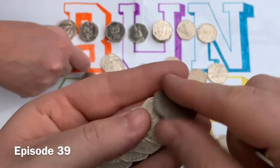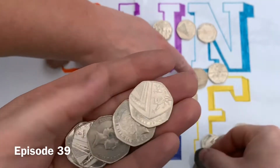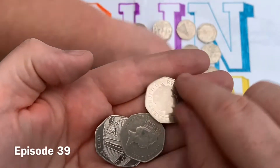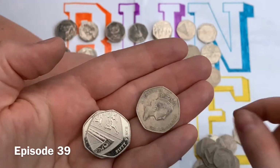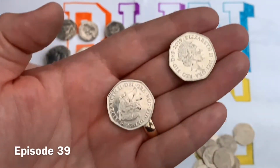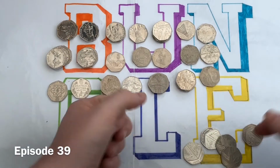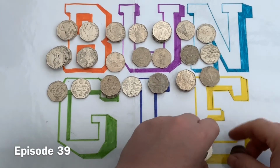I think we'll save them for the 10p hunts, because there's a lot less to talk about on the 10p hunt. So the rest of this bag is going to be a bust, I think. Two shiny shields, guaranteed to be 2019, which they are. So that's it. There we go. It's all over.